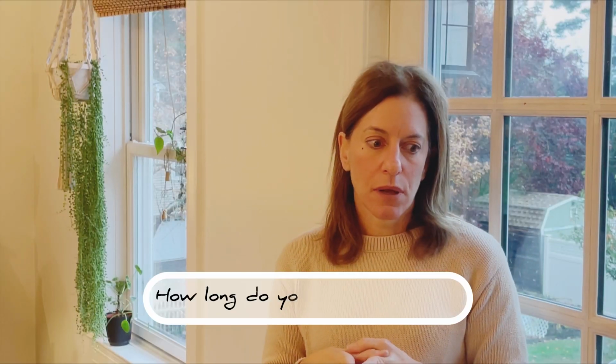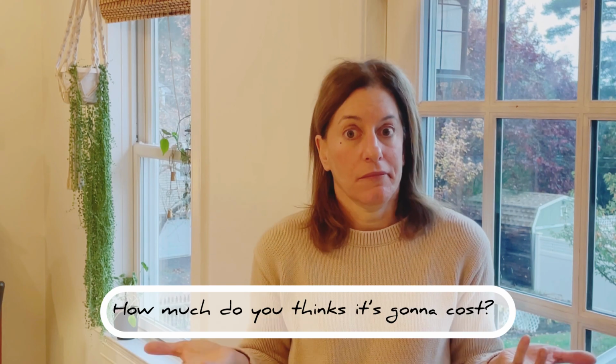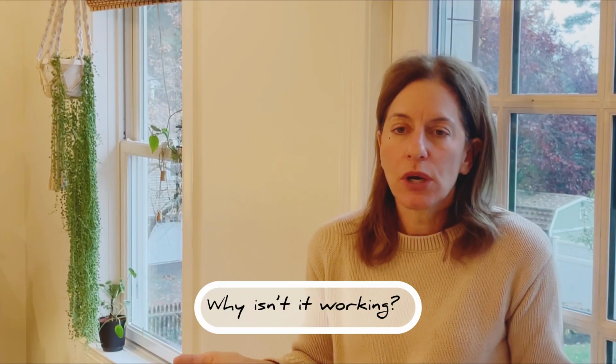Now, inevitably, when a buyer is going through the home with a home inspector, there are certain questions that come up that the inspector can't answer. Buyers always ask, well, how long do you think it'll last? Like, is it gonna die soon? Inspectors cannot answer that question. Another question inspectors can't answer is, well, how much do you think it's gonna cost to fix it? I don't know. And the third question buyers always ask is, well, why isn't it working? What's the problem? What happened? Inspectors don't know that, and they can't answer that question.